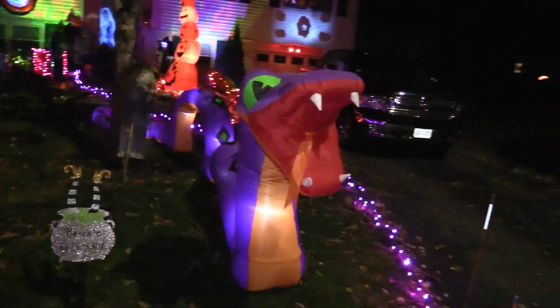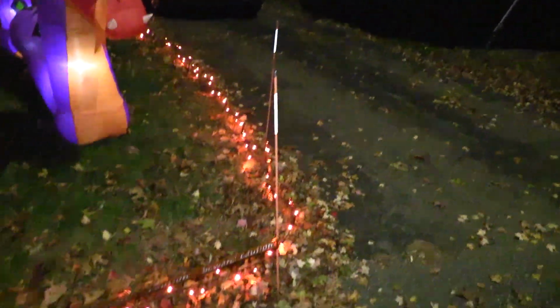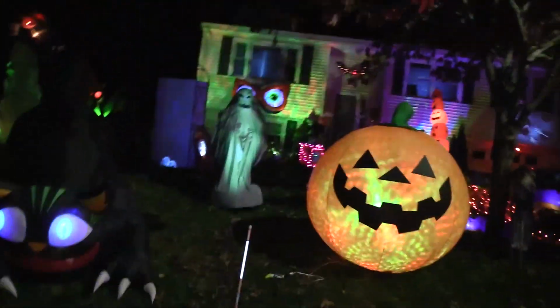The big snake. These lights are new. Last year was just orange light bulbs. This year it is LED, orange, purple, flashing back and forth. Spinners that light up the tree. One thing I'm really proud of this year, let's see if you can see it.